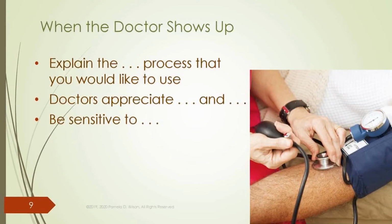So when the doctor shows up, you're going to reiterate that 555 process. That 15-minute appointment clock starts. You want to exchange pleasantries and say hello, but don't take too much time on that. Don't allow your elderly parent to take the purpose of the appointment off course by too much socializing. Return to the reason for that appointment. Go over that 555 process that you would like to use again.